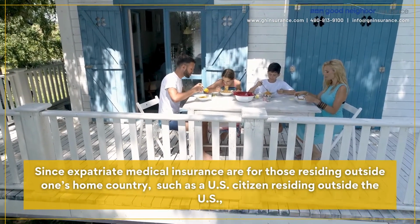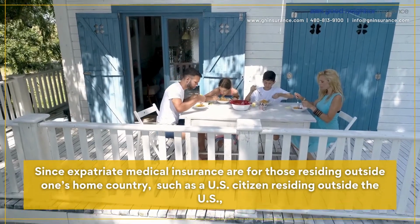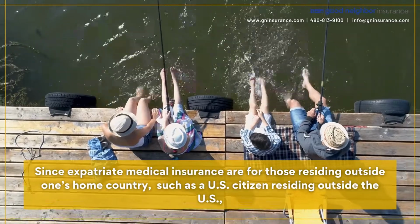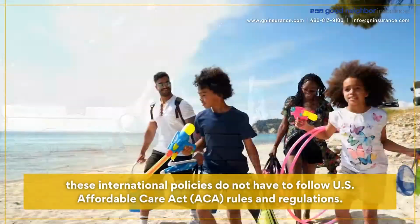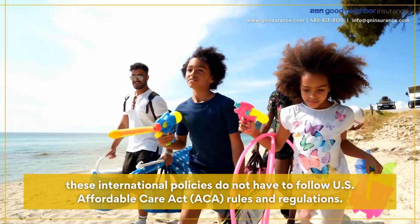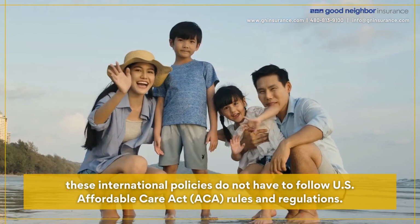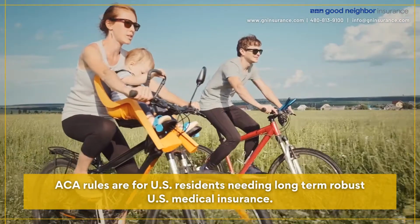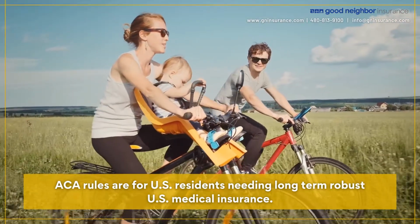Since expatriate medical insurance is for those residing outside one's home country, such as a U.S. citizen residing outside the U.S., these international policies do not have to follow U.S. Affordable Care Act, or ACA, rules and regulations. ACA rules are for U.S. residents needing long-term, robust U.S. medical insurance.